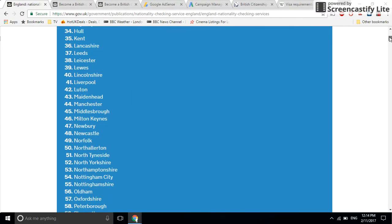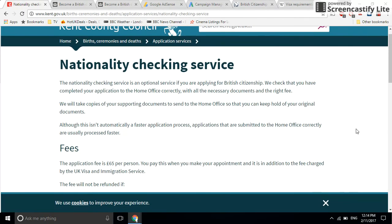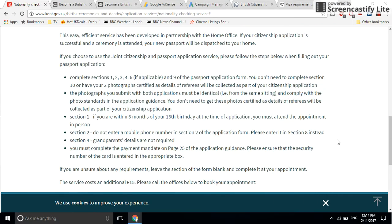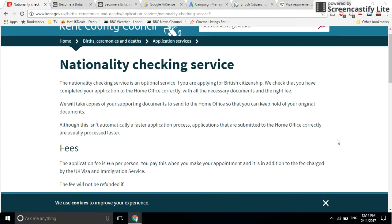So these are the list of local councils. If I go to Kent, this is the local council. You can go to the nationality check service. Each council charges a bit differently. For Kent, it charges £65 per person. Some councils will charge 61, some will charge 50, and some councils allow a passport service along with the nationality check service. So a single set of documents will go, and you don't have to fill in each section for the passport, and they'll take much of the information from your citizenship form. For example, you don't have to give references in your passport form again if you have given the references in your British nationality application form.